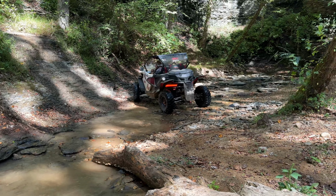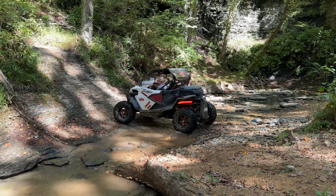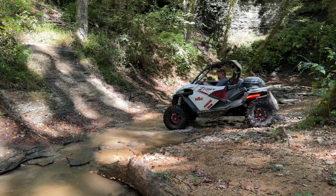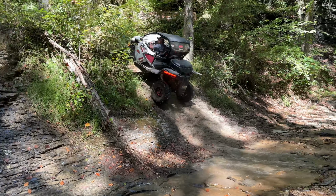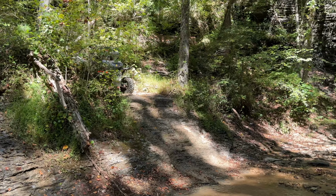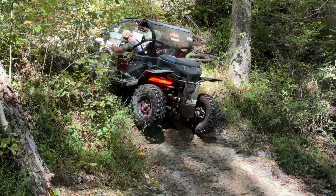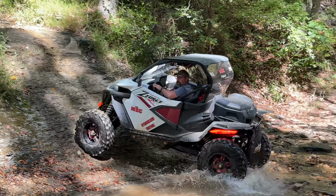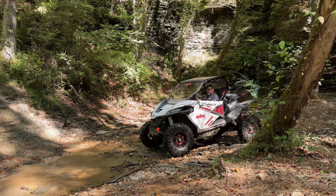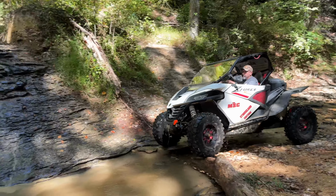Guys were running super stickies, 32s. Jeff is running 30-inch worn out Carnivores. I think he's got over 2,000 miles on them Carnivores. Oh, piece of cake. You're gonna come back down because there's a ledge up there that throws you right into a tree and just will scratch the fire out of it. So that's the only challenge, is that right there.